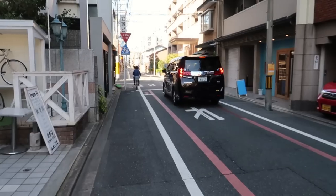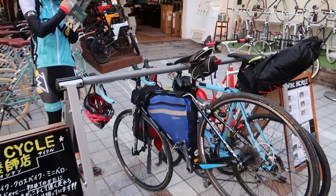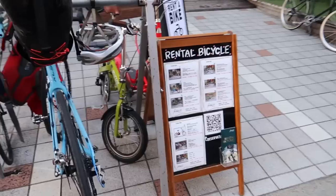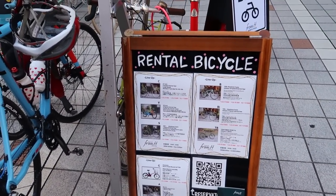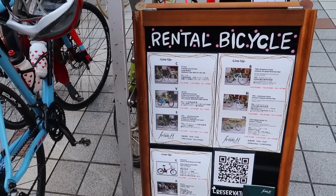So we're right off the main street here, and they've got a nice rack here so you can park your bikes. We've got our bikes here, Kon Cycle, and right away you'll notice that they have rental bikes available. So I mentioned in my last video, we've been doing some cycling videos around Kyoto. The best way to get around Kyoto is by bicycle.